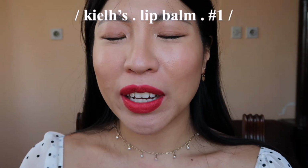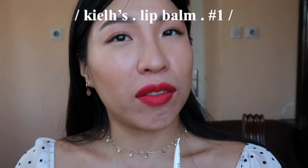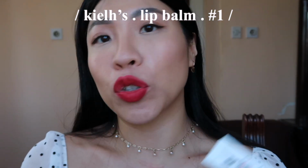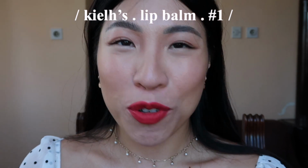I personally don't like this squeeze-out kind of lip balm. They can be sticky and take quite a lot of time to absorb, so I usually only use this when my lips are super dry. I would apply it before sleep as an overnight lip treatment.